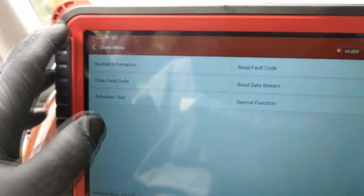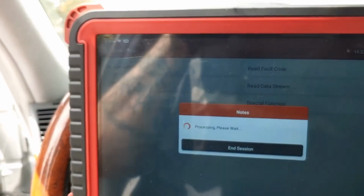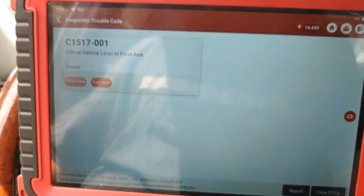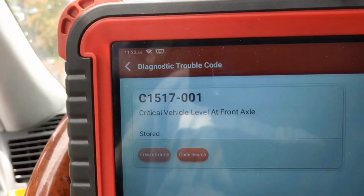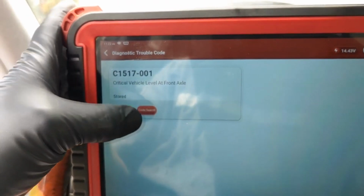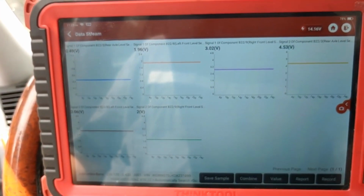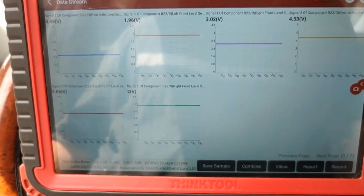Level calibration, I'm not touching that. There's no codes, which is really weird. Critical vehicle level at front axle. Oh, why didn't that come up earlier? So I'll have to take note of that. I'm going to be checking out that sensor. Not exactly sure how I'm going to bypass that.